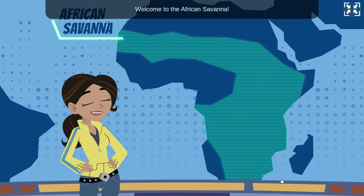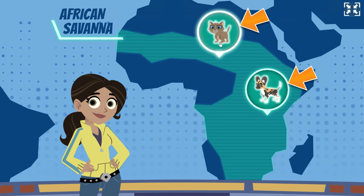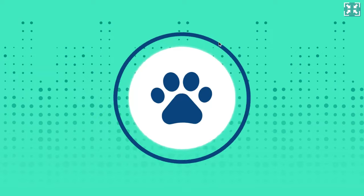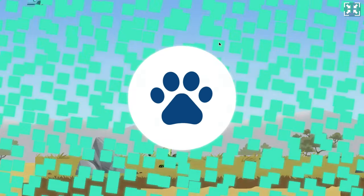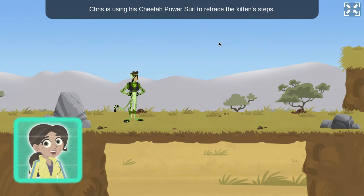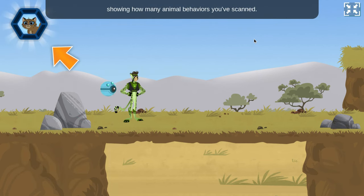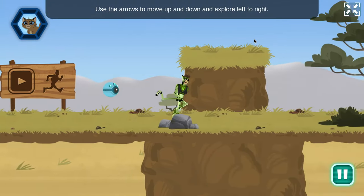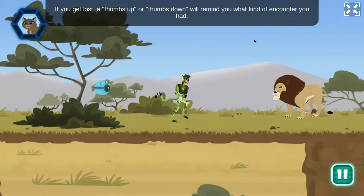Welcome to the African savannah. Which baby animal would you like to rescue? Wild kitten. Chris is using his cheetah power suit to retrace the kitten's steps. This is your progress meter, showing how many animal behaviors you've scanned. Use the arrows to move up and down and explore left to right. Use the up arrow to jump. If you get lost, a thumbs up.